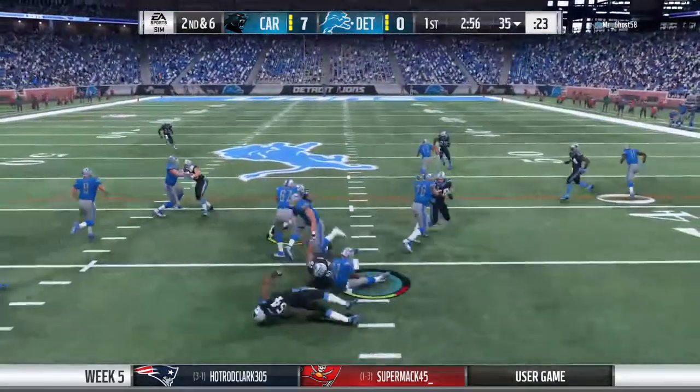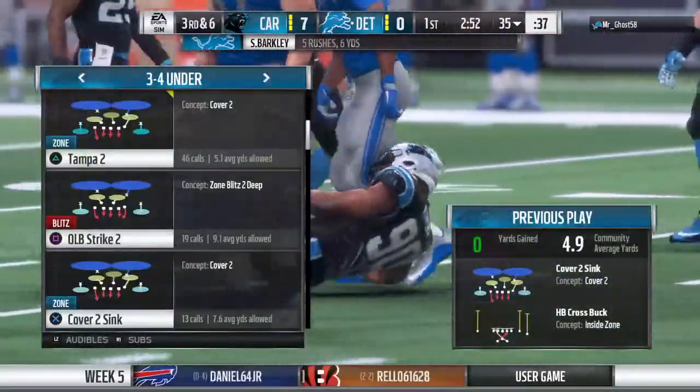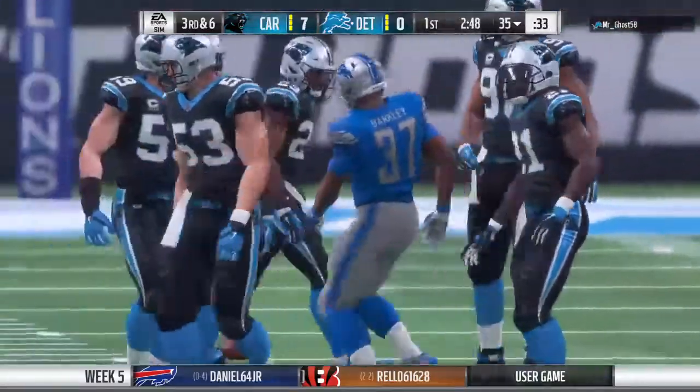They'll run it now out of the gun. And this time not as successful as he'll get back to the line of scrimmage and no more. No gain on the play there, so they're left with a 3rd down and 6.